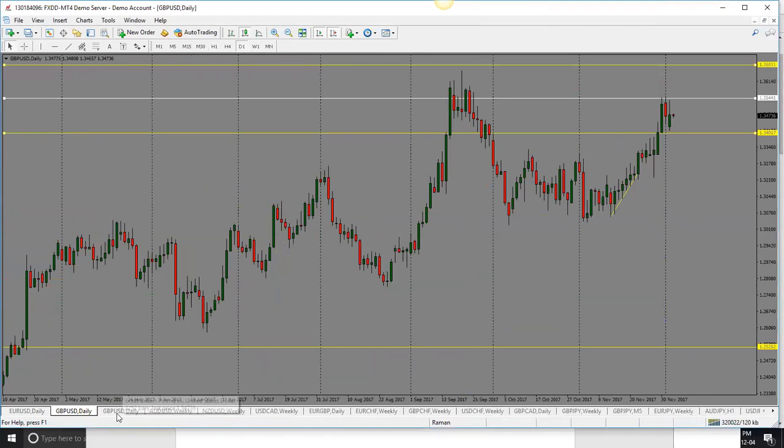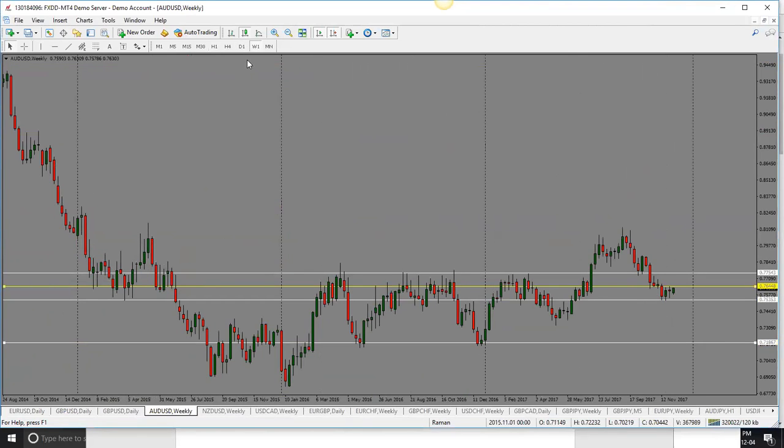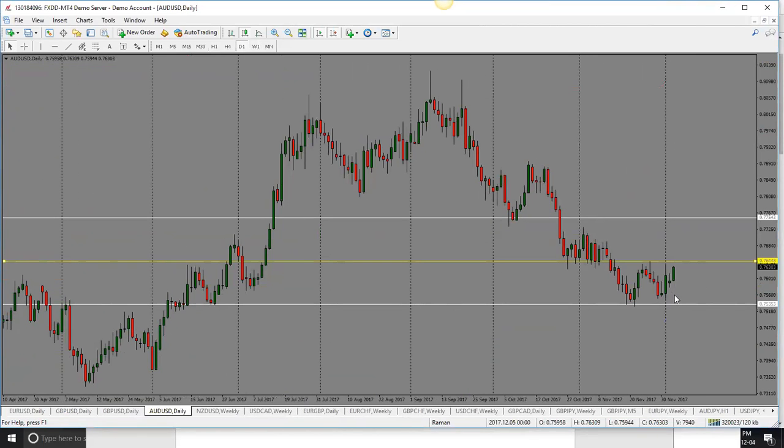Okay, so neutral for pound dollar. Looking at Aussie here. So Aussie, we had a very, very small move for the day. So this is still range bound at this point. So we are heading towards the upper end of the range now. So if the price breaks through this range, then we are looking for price to move up higher.